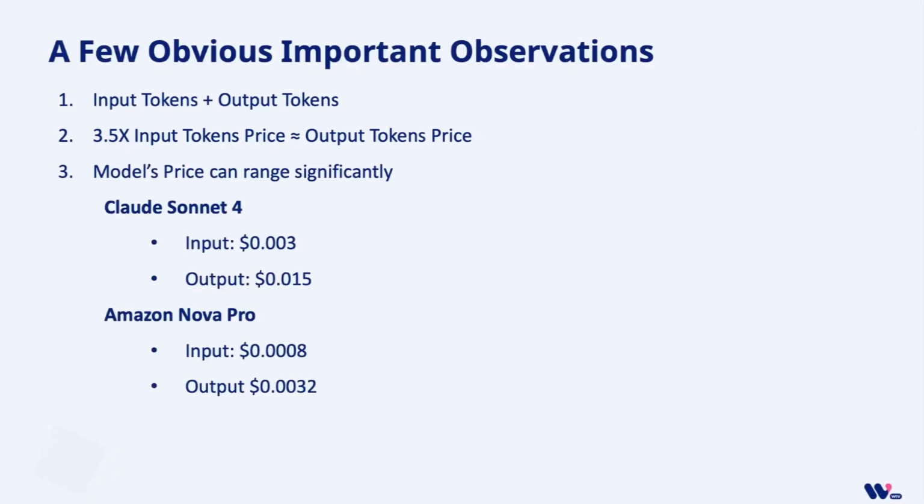And of course, models price can range significantly. So see the difference between Claude Sonnet 4 and Amazon Nova Pro. It's a really high difference, and think how much cost you can save just with these different models.